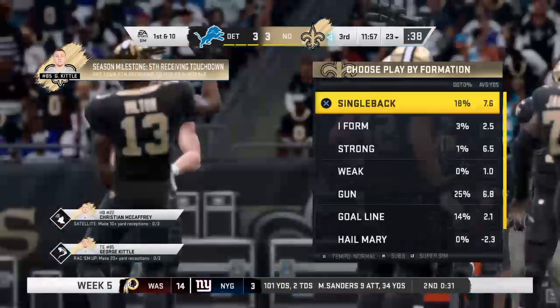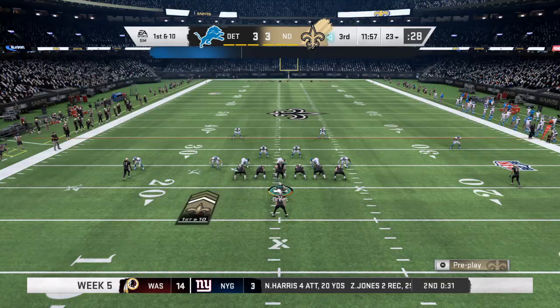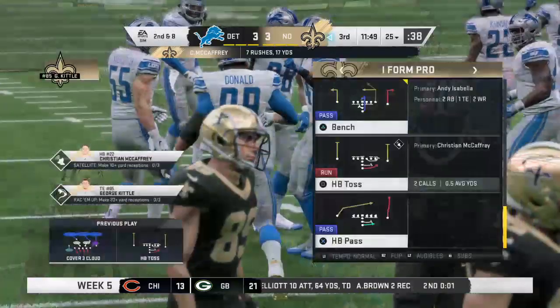Out come the Saints now. They'll go on offense first here to begin the third quarter. They have a chance to break our tie here as we get a look at the first drive of quarter three. And it's such a tone setter, isn't it? Because both sides trying to seize momentum to begin the half. What do they have dialed up that'll give them an advantage to move the ball downfield? Let's find out what they have dialed up.